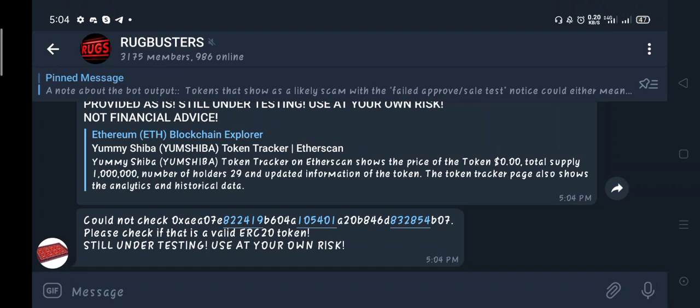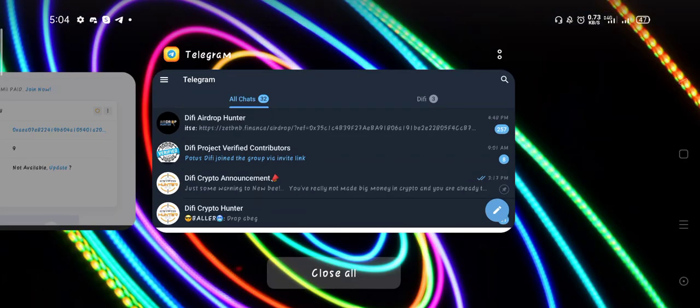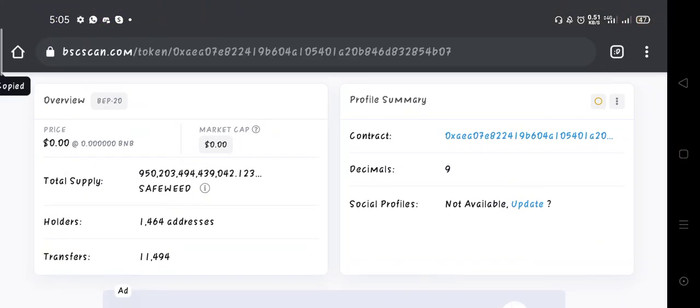Seems something is wrong with this smart contract. So if I were you, I wouldn't invest in the coin. The fact that the smart contract is having issues, if I were you, I will not invest in the coin. And aside from that, there's something else I want to do.